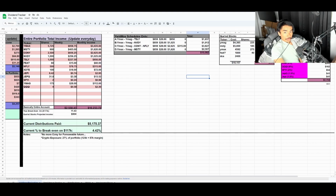You guys see this chart right here, and it says queue stocks, and we already bought some of the stocks in this chart. Once we spend all $18,000 plus whatever we bought already, it should generate another $904 per month in income.